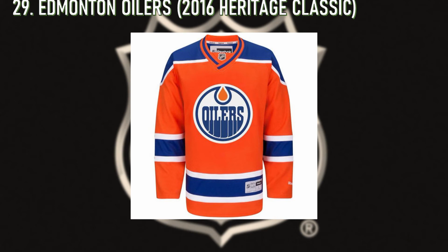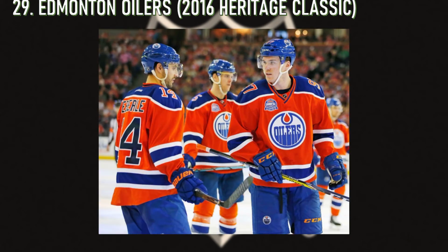Because I just really like it. There's the team wearing it. I do really like it. And Oilers are my least favorite team, by the way. But there are some jerseys that I do like of them, for sure.